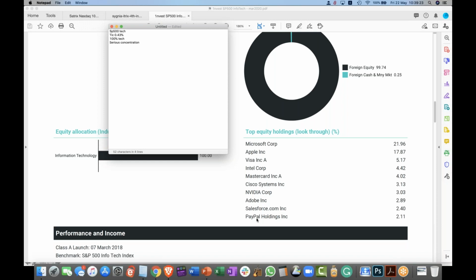We could go in and look. Obviously, there are 500 stocks in here, and we could say we want a lot more insight into what those other stocks are. But they start to get really, really small. The key point here is you've got serious concentration, with Microsoft and Apple at 40%.